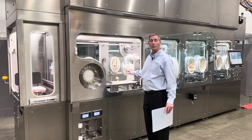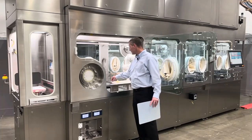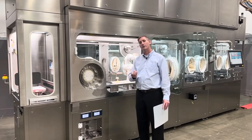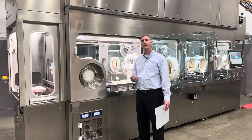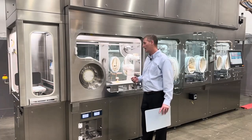And then what the system will do is it will index the tray vials into our Genesis R FCM, where the robotic system will automatically denest each of the individual vials, invert them and transfer them to the robot that will handle them for the filling and stoppering process. So let's go have a look at that next.